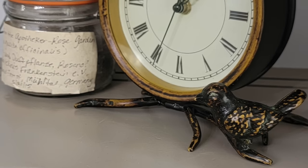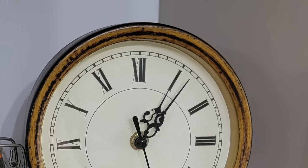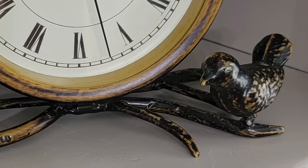Here it is all decorated up in my hutch in my dining room, and then that little jar there is a jar of some dirt that my mom brought back to the United States for me when she visited Germany once, since I have German heritage.